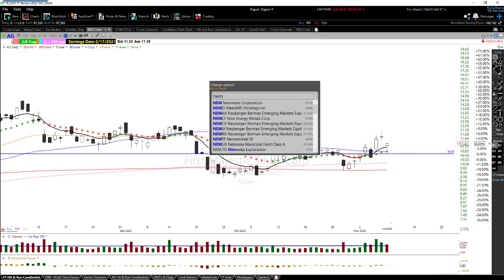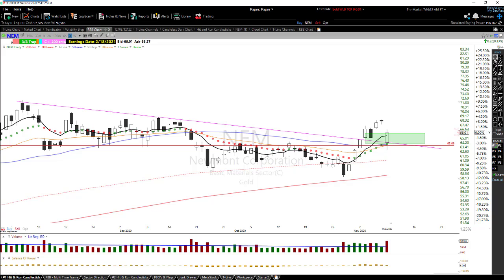NEM is another one that we bought yesterday. That one we actually closed down by about 0.4%. We bought it relatively high for the candle, but we only want to buy over the T-line here, so we want to see proof. Yesterday looks to me like it did pretty well. We're opening up at approximately 66.17, 66.18. Anything can change in the next couple hours, but that would be inside the upper wick of yesterday's candle, still looking like a pretty good chart. If we do pull back and set up for a good buy, I will consider adding to that.